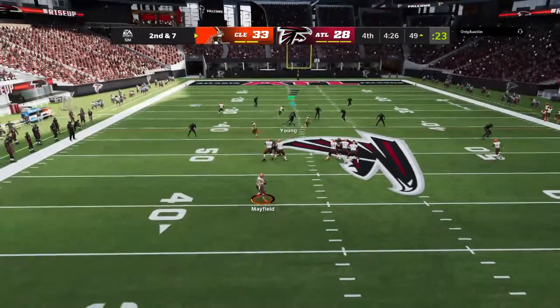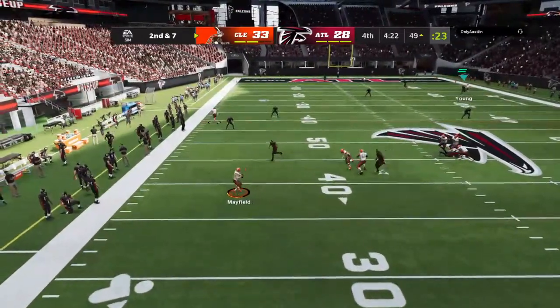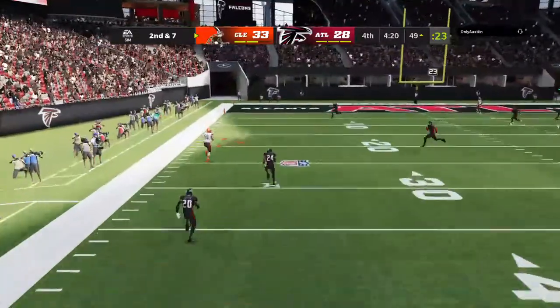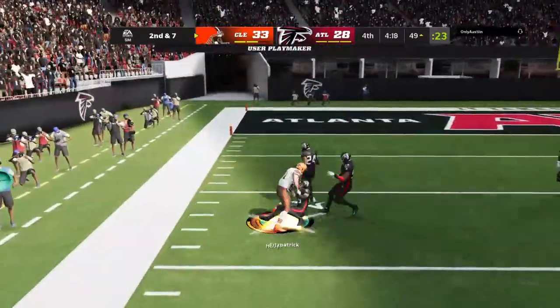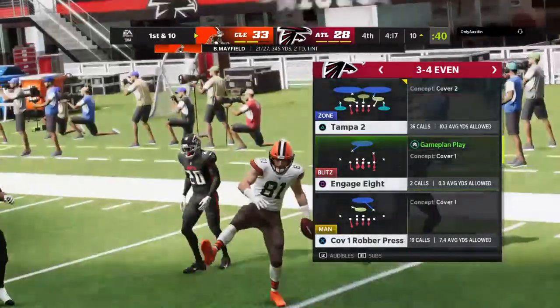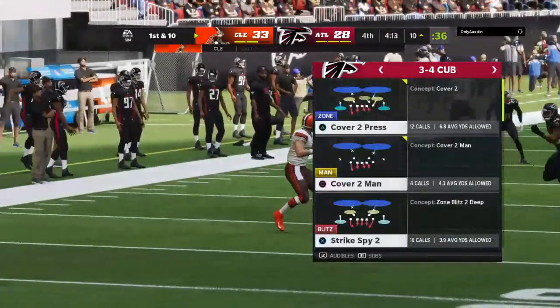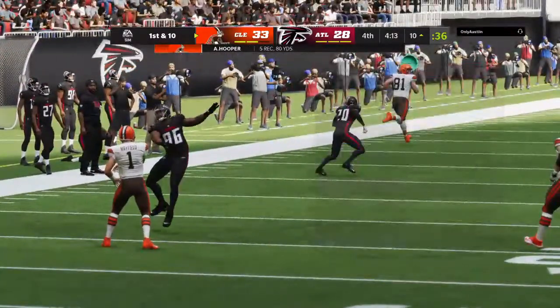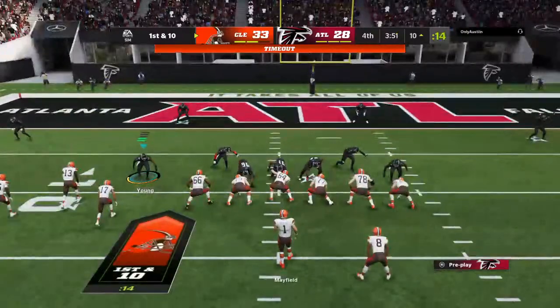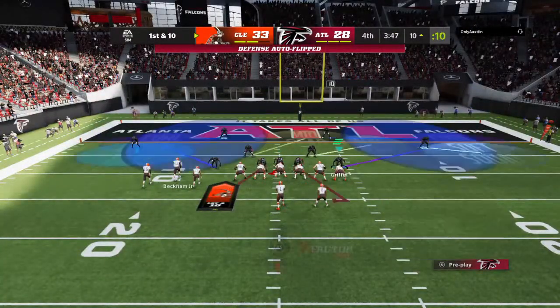Mayfield looks to throw. That's caught inside the 20. And he's taken down, but not before reaching the 10-yard line. A big play that time through the air. 38 yards. So now following the big play, they've got a 1st and goal all the way down at the 10.